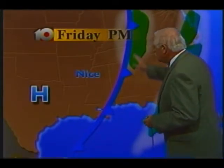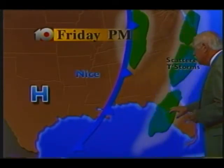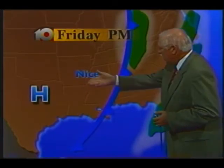Here's the map for tomorrow. Some scattered rain showers in Tennessee and Kentucky, some scattered rain showers across central Florida, and a frontal boundary coming into the area, giving us a great weather weekend. Fair and mild is the weather tonight.